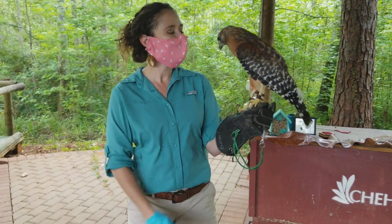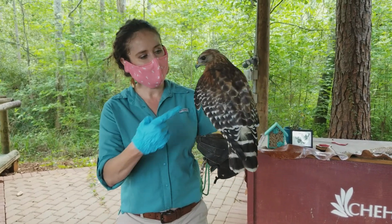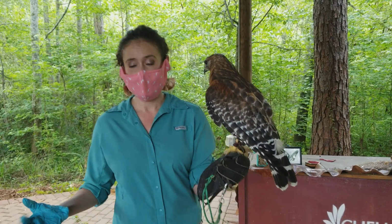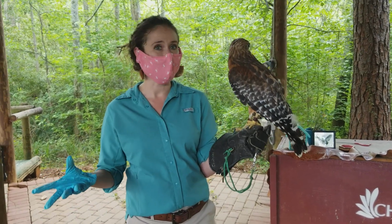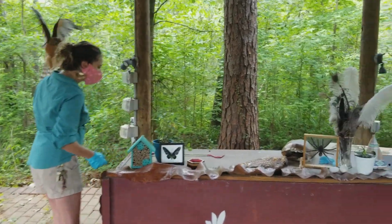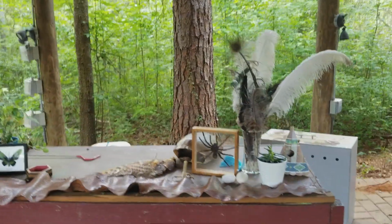So like I said, this is Maverick here. She is our red-shouldered hawk, and she gets her name from those beautiful red shoulders that are on her back. And now I do say her. Some of the animals, we don't know if they're boys or girls, but in Maverick's case, I know for sure that Maverick is a girl because Maverick has laid an egg for us here at Cheehaw.